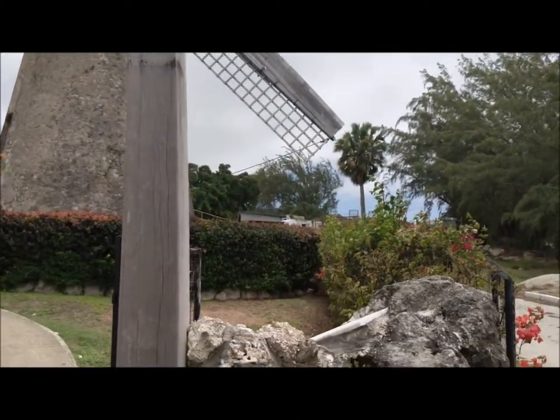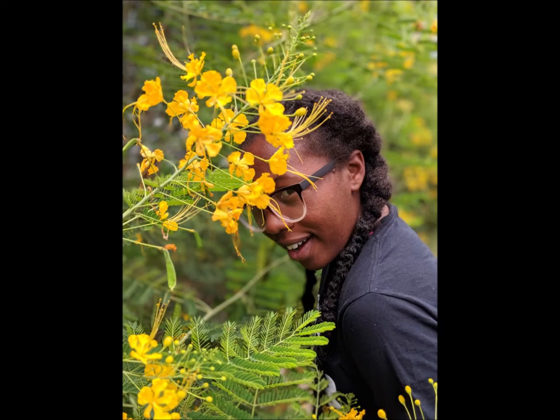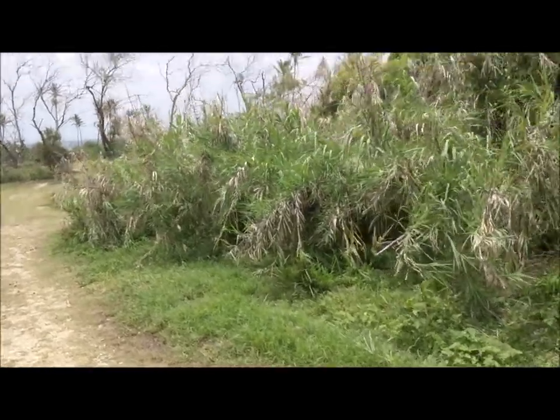And their landscaping and florals were to die for. So I could not miss the opportunity to do this dramatic pose in the flowers. And my photographer caught every single moment of it.